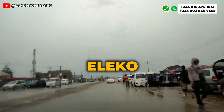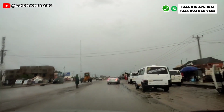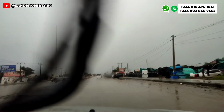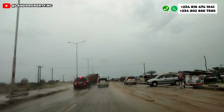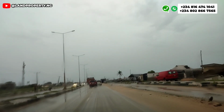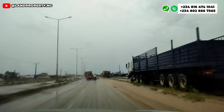Currently at Elekon, a community that people like to invest in. It falls under the Ibeju-Lekki axis. In this Elekon, we have the Amen Estate Phase 1 and Amen Estate Phase 2, and also not far from this axis, we have the Marbella Luxury and Smart City.